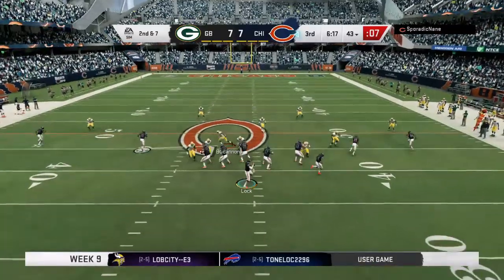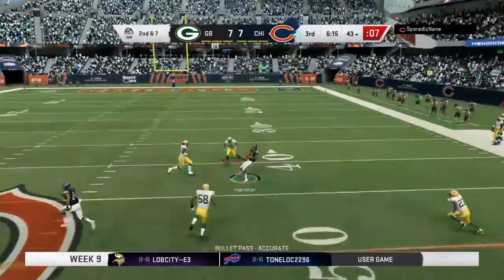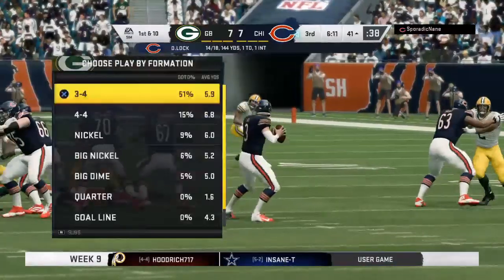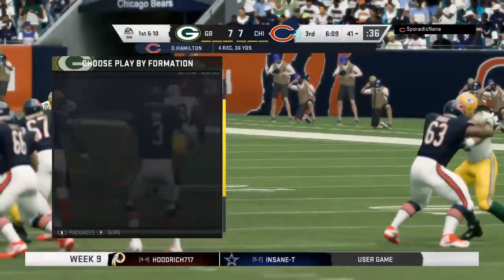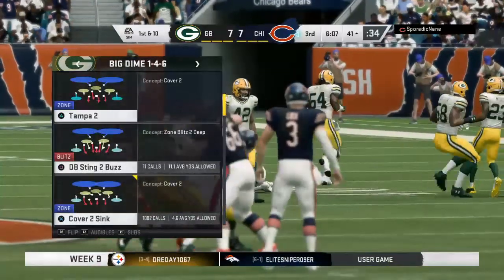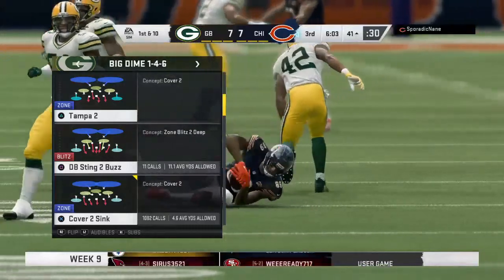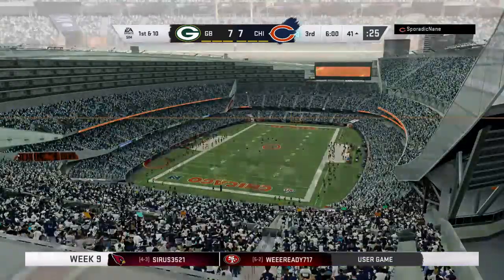To throw again on second down. Locke's got a man. That's complete to Hamilton. And this is going to result in another first down as the tackle's made at the Packers' 41-yard line. And the Bears first down. First and 10 at the 41-yard line.